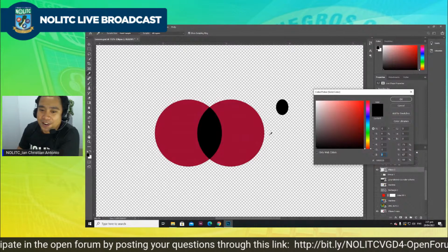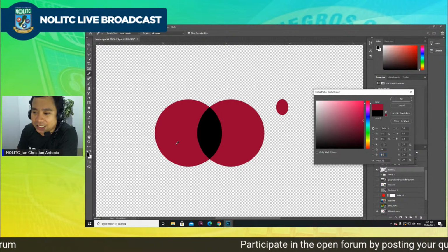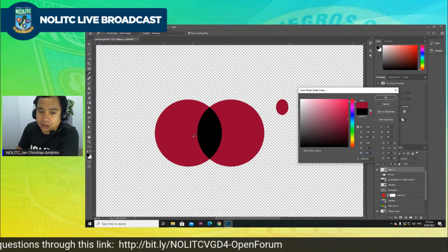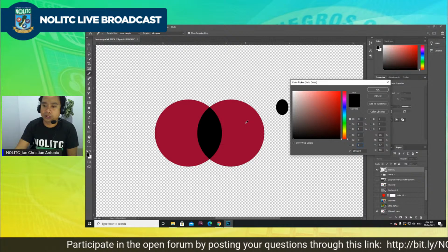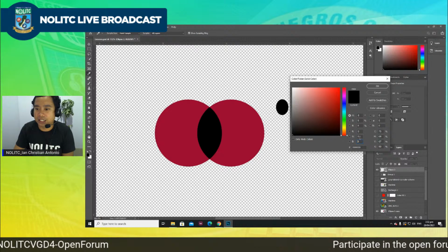Yung difference ng base nating layer na 150, 0, 50, at yung blend na 150, 0, 50. Kapag ginamitan natin yung difference, parang same doon sa formula ng difference. It means yung difference ng 150 at saka nung 150 is you get 0. Same din doon sa green, yung difference ni 0 at saka ni 0 is you get 0. Then yung difference ni 50 at saka ni 50 is you get 0.